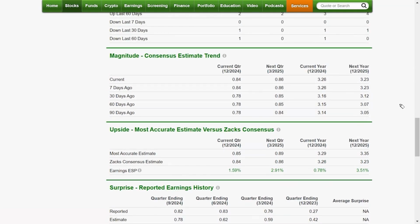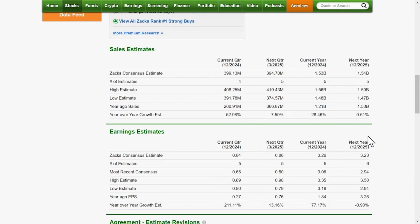What are the estimates doing? We see 60 days ago this quarter was going to be 78 cents. Now we're up to 84 cents. Next quarter, it's hard to make a model on a stock like this when you don't know what volatility is really going to be. But 85 to 86 cents, and that's helped the full year number go from 315 to 326. And this year, it's next year, but it's this year since we're already in January, 307 up to 323. Again, very hard to model those estimates for those analysts that cover it.